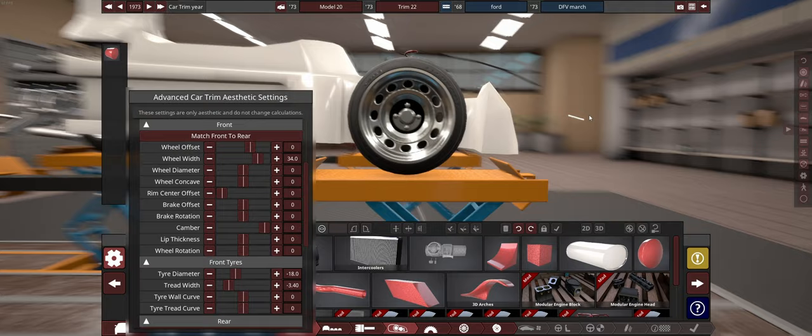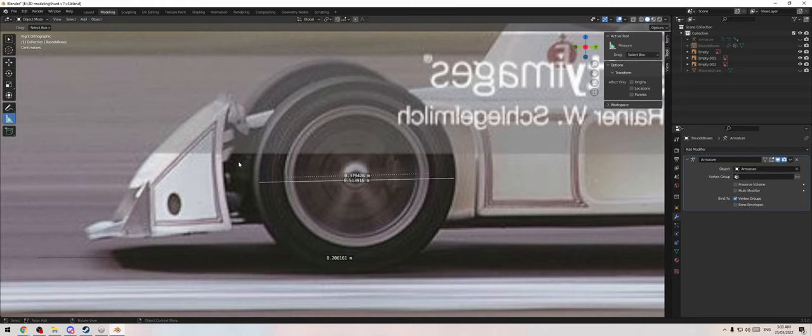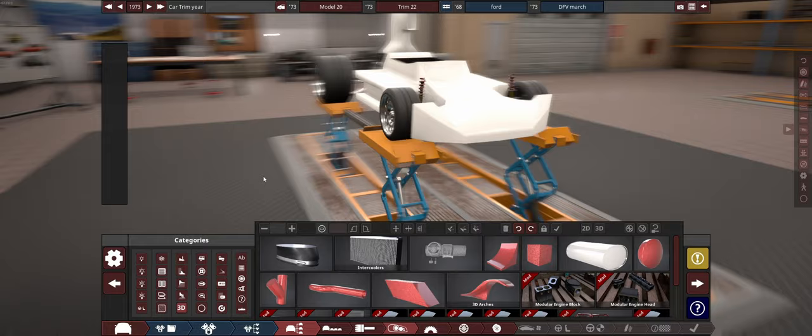Good news. That looks pretty good. I like it. See how low profile it is for cross-ply? That's some special work they've done. We now have our tires set up. We are now done with this.